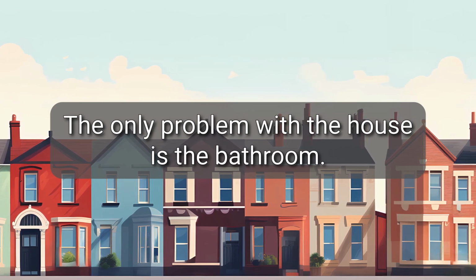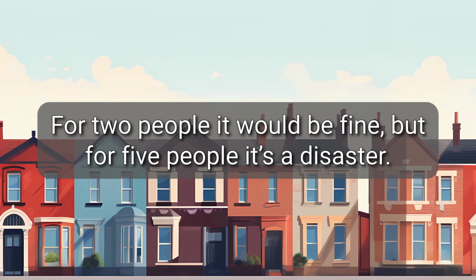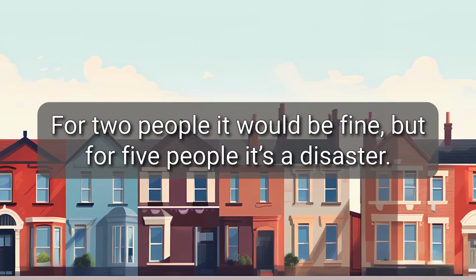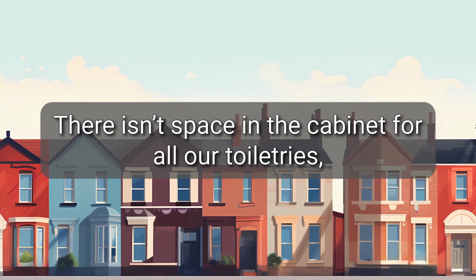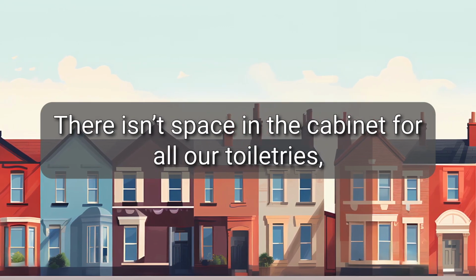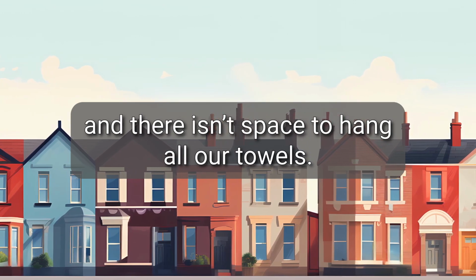The only problem with the house is the bathroom. For 2 people, it would be fine, but for 5 people, it's a disaster. There isn't space in the cabinet for all our toiletries, and there isn't space to hang all our towels.